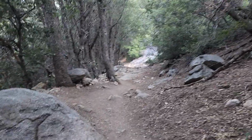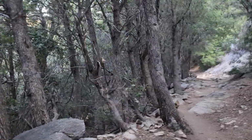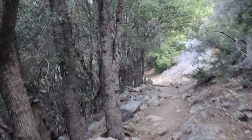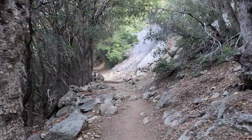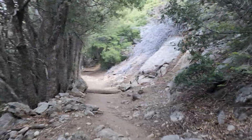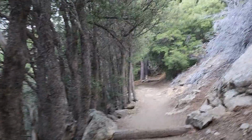It's just really cool that there's stuff like this in Southern California. It's so diverse. Quite incredible. I feel very lucky to live here. It's a beautiful place. It's always nice to be on a hike and having running water available to you.